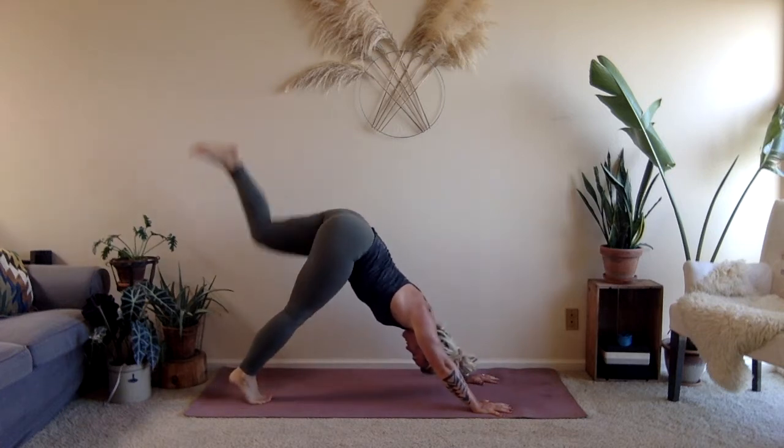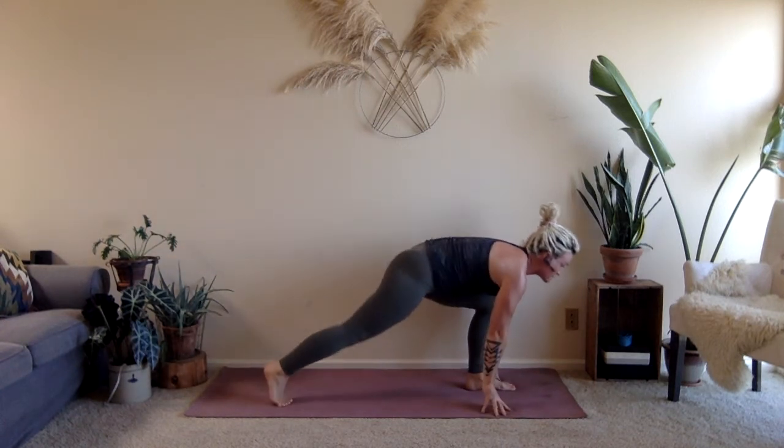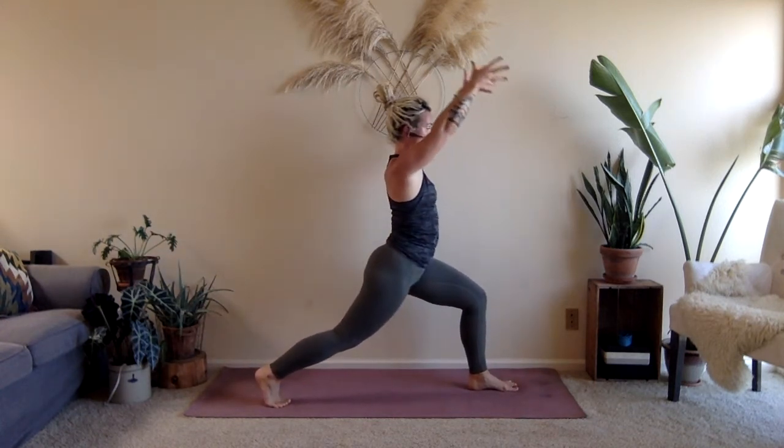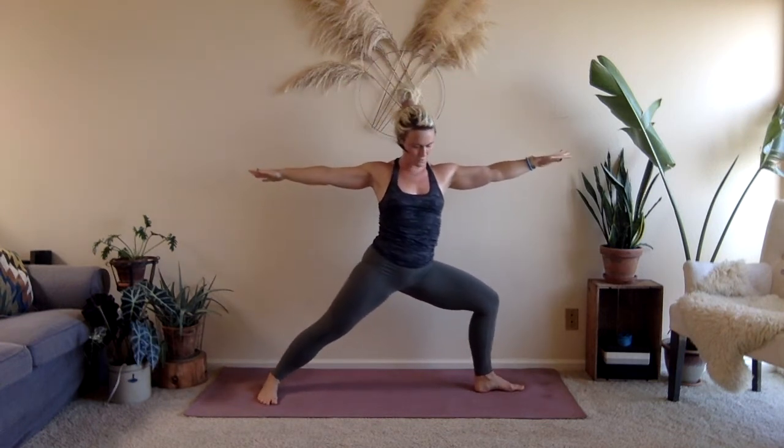Left side, inhale with the left leg. Exhale, step it through next to the left thumb. Crescent Lunge on the inhale, find your balance. Warrior 2 on the exhale. Pause here for a few breaths.